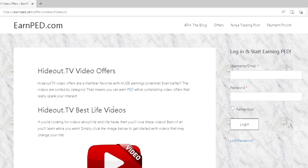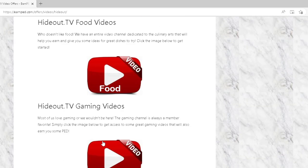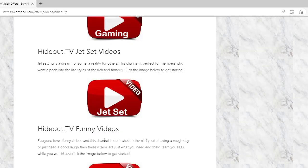If you go directly from Hideout to EarnPED, it won't necessarily work. I've had people asking me, how do I get my earnped.com account to show in the little drop-down redemption for hideout.tv? Come to earnped.com, go to offers, then videos, then hideout, click any of these red buttons, and it will take you from the EarnPED website to the hideout.tv website. Same thing. It'll just start linking up your accounts. Next thing you know, earnped.com will be a redemption option.